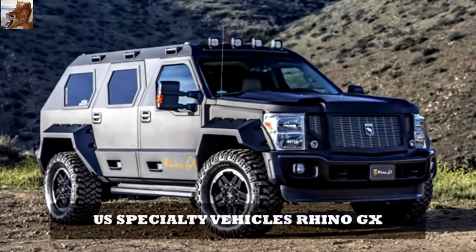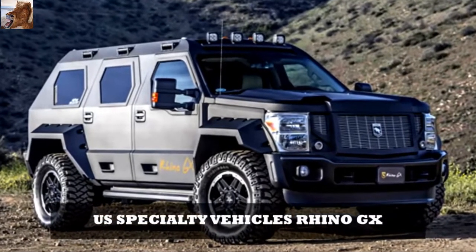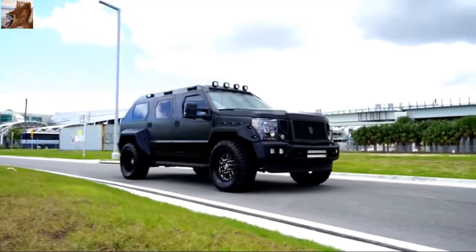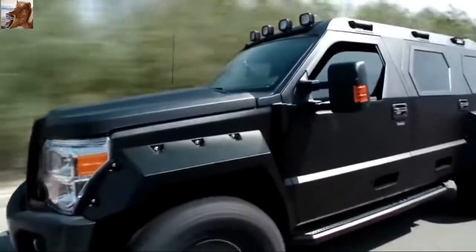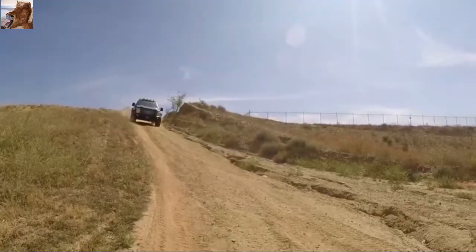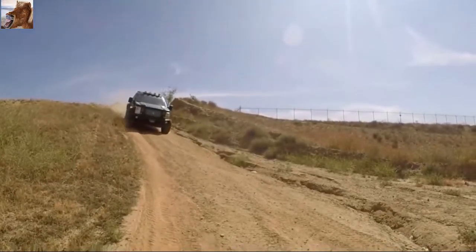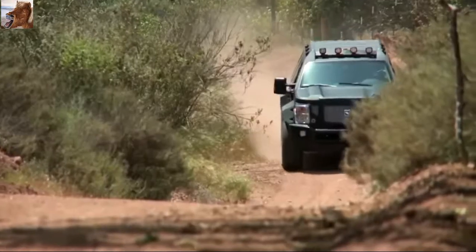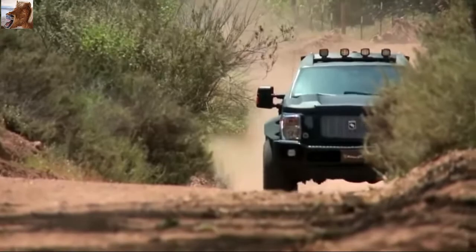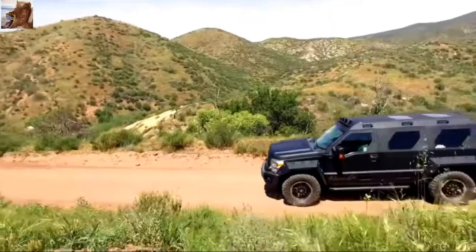Number 8. U.S. Specialty Vehicles Rhino GX. Boxy and muscular in its stance, the Rhino GX is one of the largest SUVs available on the market today, not to mention the actual tank resemblance. This beastly SUV has the power and off-road prowess to support it as well. Try 10,000 pounds of towing capacity on for size.